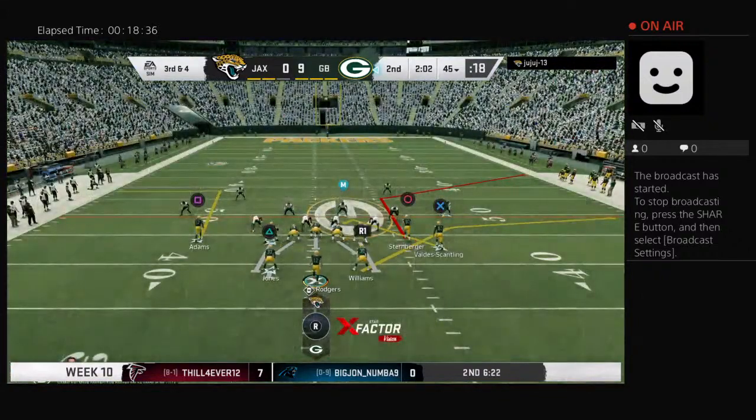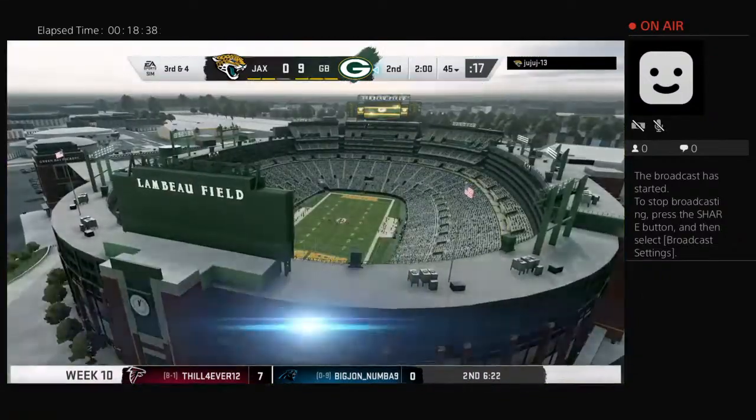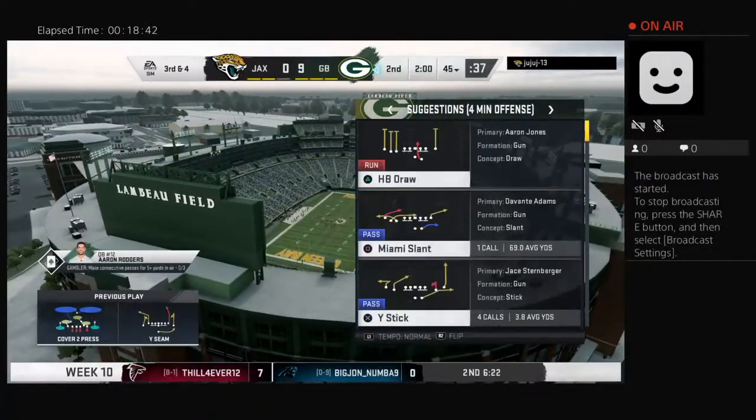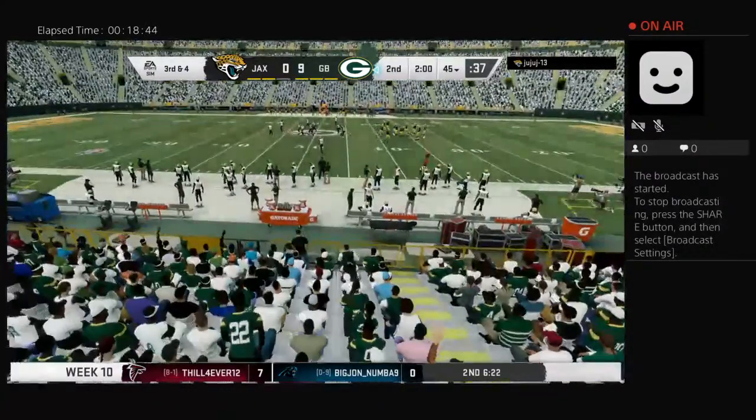The Packers on third down, 0 for 3 to this point. They could use a conversion. This is third and 4. Two minutes remaining in this first half of football.